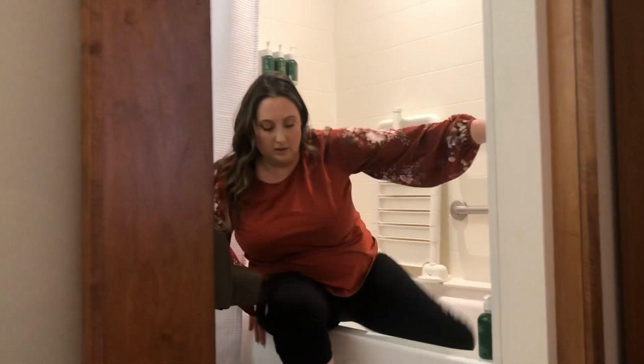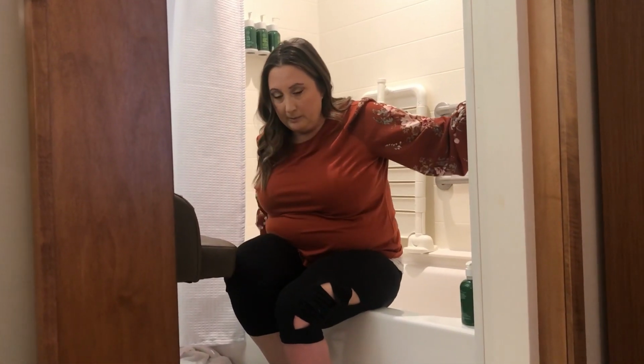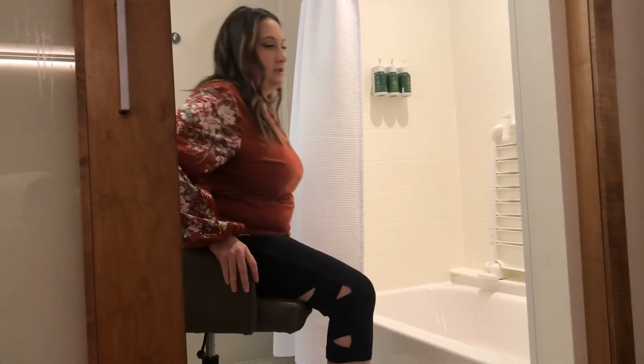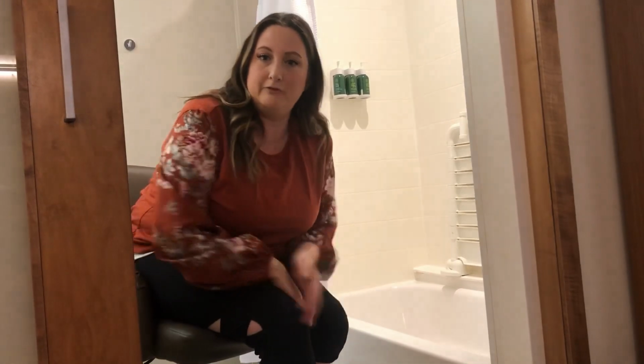I sit on the edge of the tub, very carefully put my hand on the edge, push off, keep a hold of something, several somethings, if you can, and sit down in the chair to dry off and put your leg on.